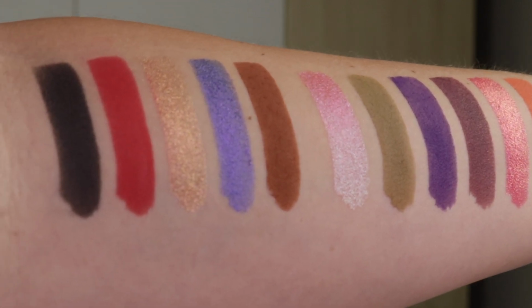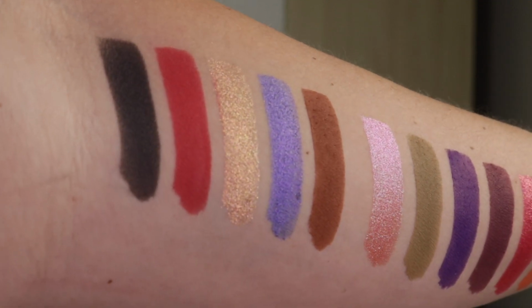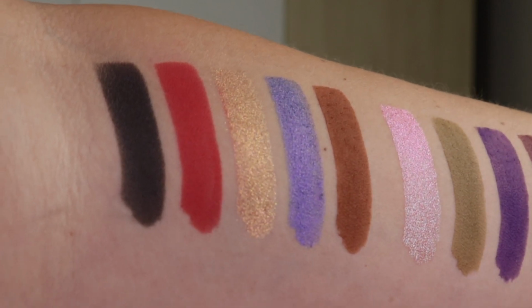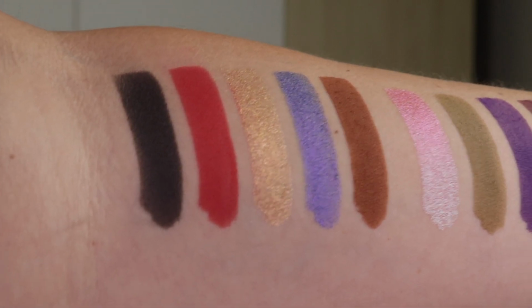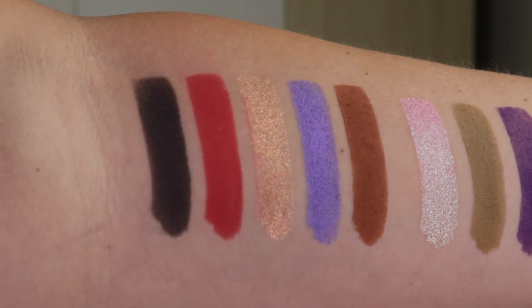Pumpkin, Spellbook, Treat, Spirit. Now you can see on Spirit there's that little red bit towards the edge of the swatch. That's from Terror right next to it. Sorry, that got a little messy. It's not quite that shifty. It's beautiful, but it's not quite that shifty. And then Terror and Spooky.